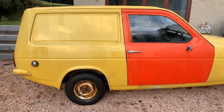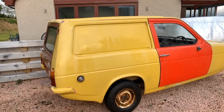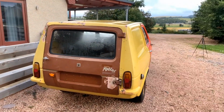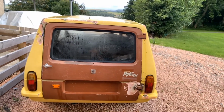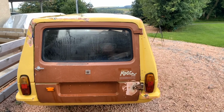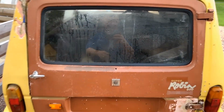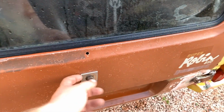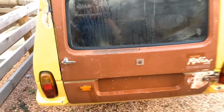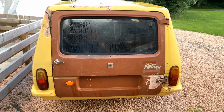I've also, as you'll have seen in the video, just given this a wash, and it's come up rather nice, I think. This is not its original rear door, but I have got a Robin van door in my stock of parts, thankfully. This is actually a very rare one, because it's the Robin door that had the wiper motor fitted to it. I'd only ever seen one on the 76 Kitten that I saved. And here's a second one.